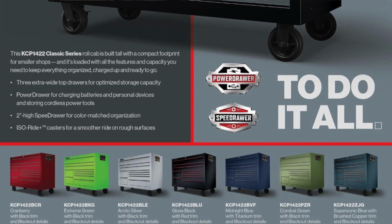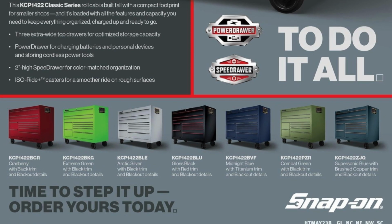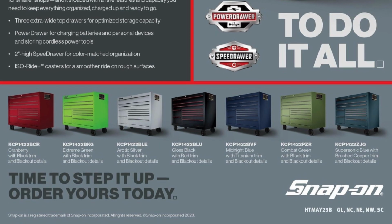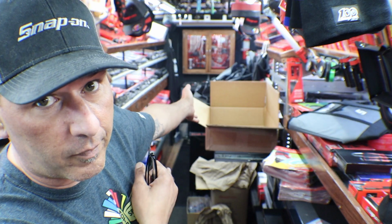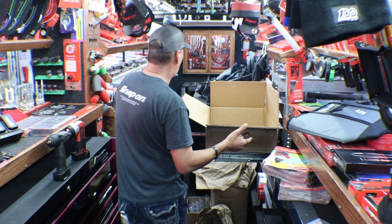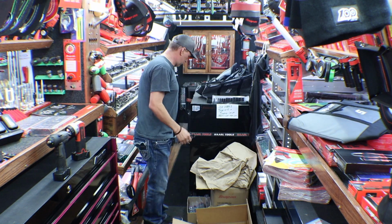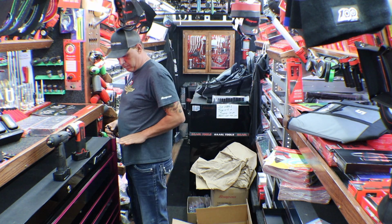Three extra wide top drawers, a power drawer for charging batteries and personal devices, a 2-inch high speed drawer for color matched organization, and ISO ride casters for smoother riding on rough surfaces. And to give you an example, I've got a 1422 right in the aisle. Let me get this stuff out of the way so you can see how that compares. It's probably only about an inch or so shorter than the Master Series I have right here. So nice and high, especially with them three long drawers.